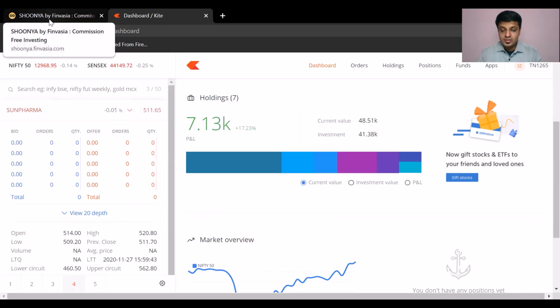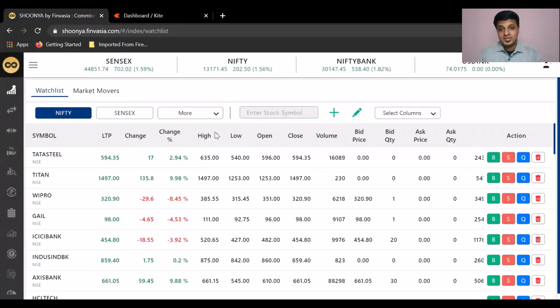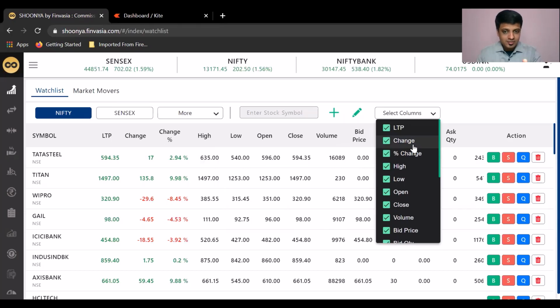On the other hand, for Shoonya, and this is something that I liked on Scalper especially, you have how many people are selling, how many people are buying, what is the volume, all of that. And you can actually adjust what all you want to be seen over here. You can change the columns that are visible, and that is amazing. I think that's a really good thing, a big plus there.